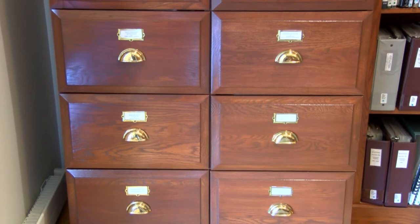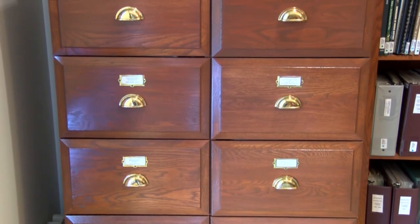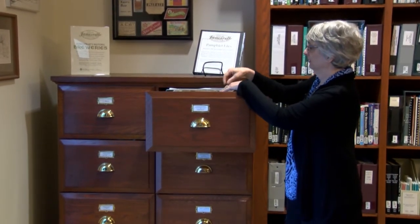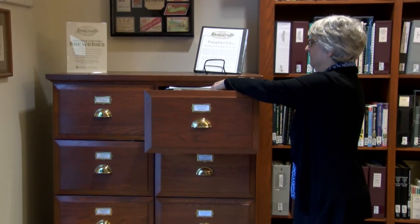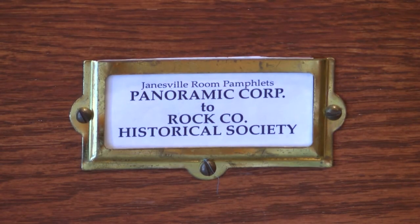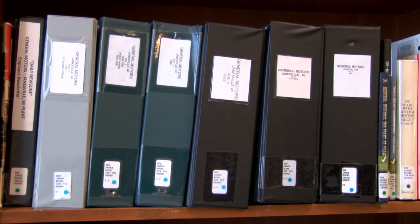This cabinet here is our 6-drawer cabinet of our local history pamphlet file or vertical file. We have folders inside, and we have a lot of information in here. Some of our folders are getting quite full, and we have taken out clippings and actually put them in 3-ring binders, and we have cataloged the binders.